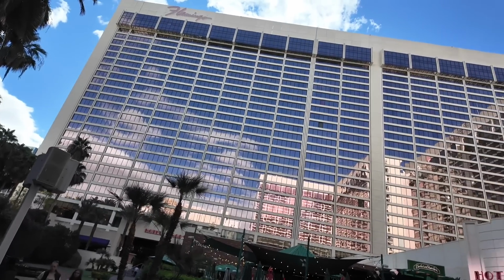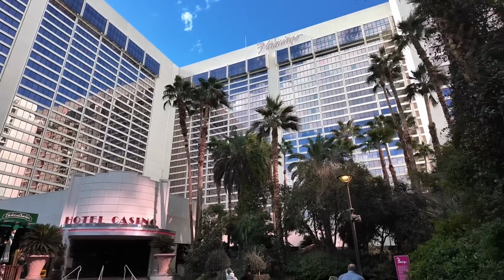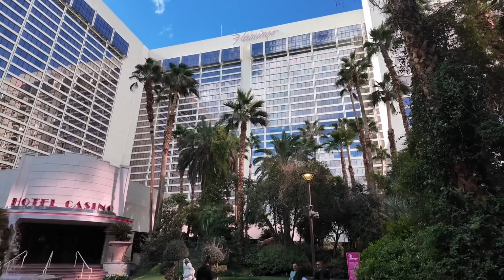But I really like this vicinity. I was looking at the general map on the layout of the land, and I'm right in the belly of the beast. I'm in the heart of the strip in a lot of ways. So I'm going to do a heart of the Las Vegas Strip episode today.